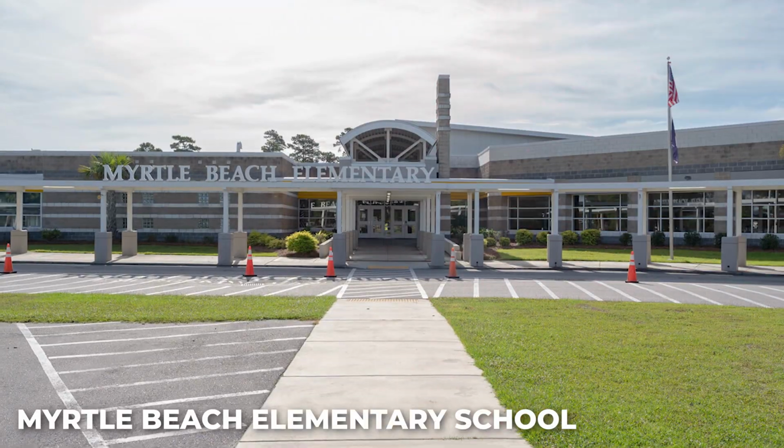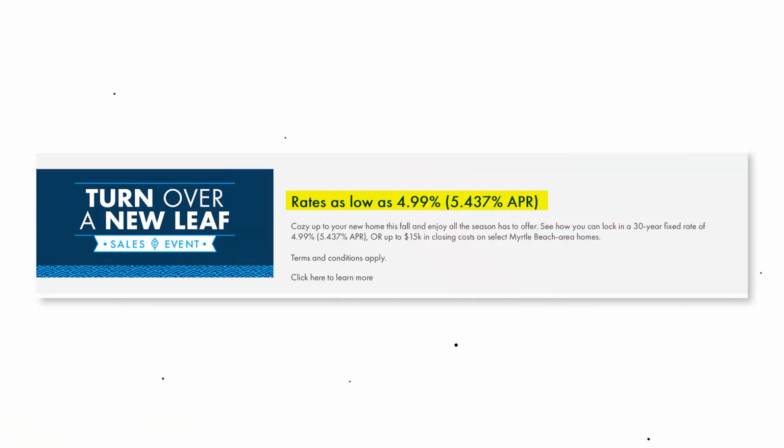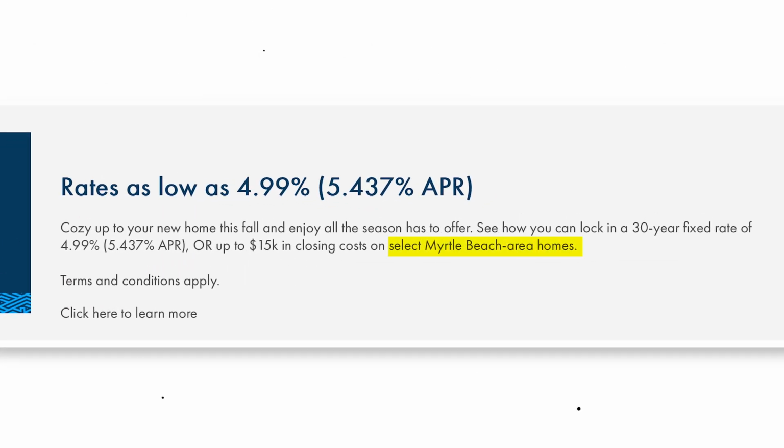Now, back to the community real quick, because I mentioned it is on the north end of Myrtle Beach, right before getting into Myrtle Beach, but kids in this community will still attend Myrtle Beach Elementary School, Myrtle Beach Middle School, and Myrtle Beach High School. Now, they are running some fall incentives in this community. There's 2 options. You can either get an interest rate as low as 4.99% on specific homes, or you can get up to $15,000 in closing costs when you use the builder's lender. Now, of course, that interest rate is going to depend on your specific situation, but that is a great deal that is worth checking out.